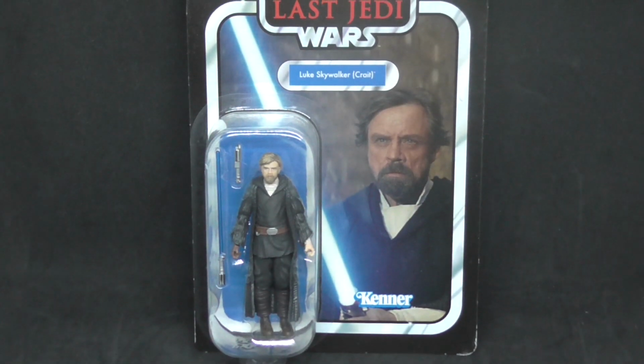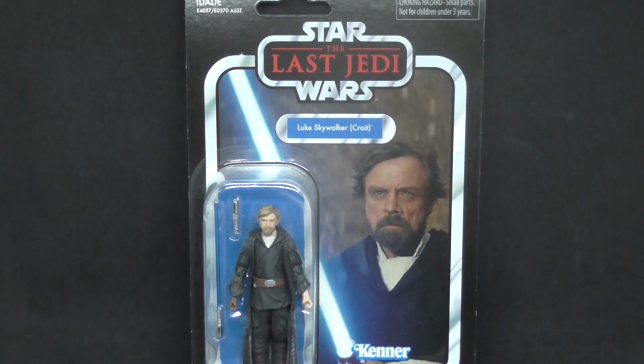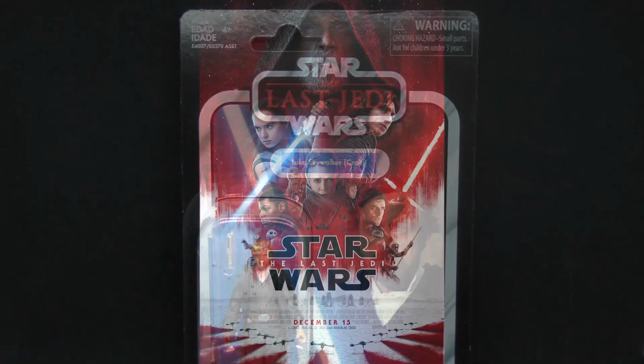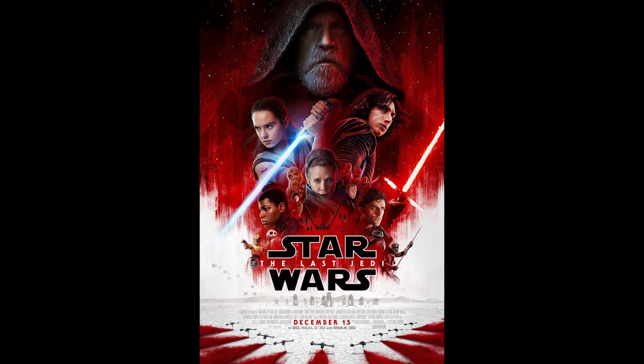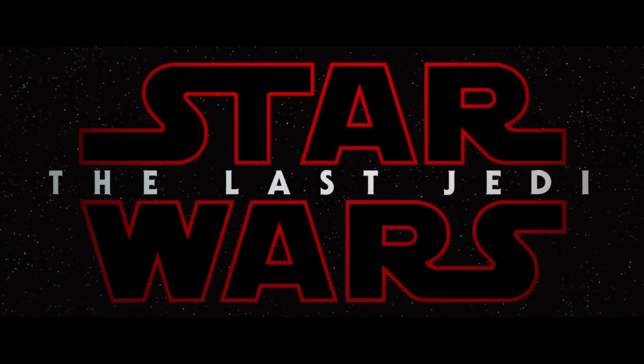Hello interwebs, it's Scott from Admiralty Entertainment, and today we're taking a look at the Star Wars The Vintage Collection Luke Skywalker (Crait), as seen in Star Wars The Last Jedi. Given the sequence of the movie this figure comes from, a spoiler warning is in effect for The Last Jedi.